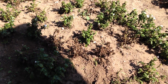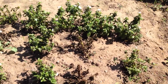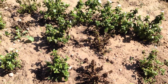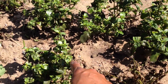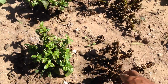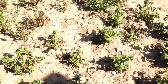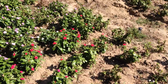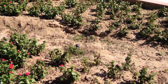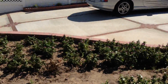Okay, here we are. This is the big flower bed in the front. Some of my flowers are coming back and some of them are definitely gone. This one looks like it's gonna make a comeback. Gone. Gone. It's like that in every flower bed. Some of them just couldn't stand the heat we had. So I will be doing some replacing soon. But I'm through in the front for now. I'm going to water later.